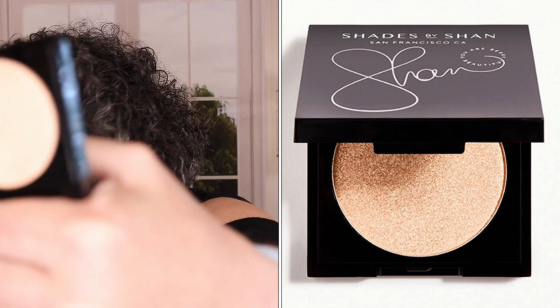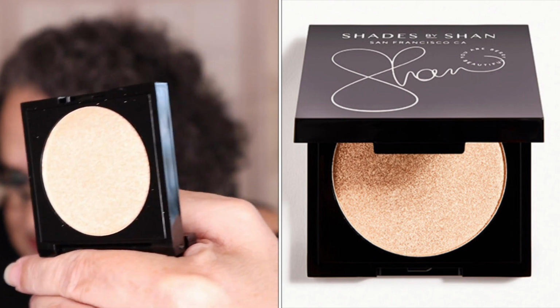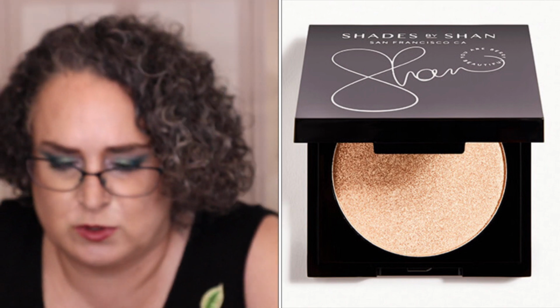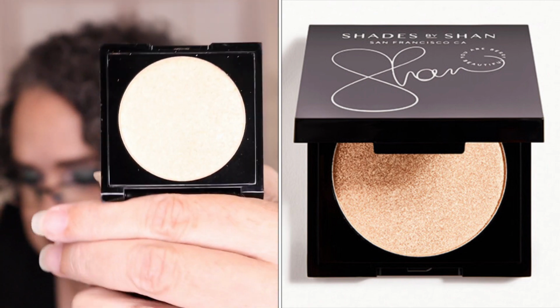And it kind of looks like this. I like my highlighters to be a little lighter than this because I have such pale skin. I don't know if it's showing up on camera, but it's definitely more of that golden type of highlighter, like they were saying.